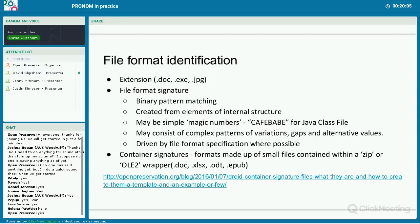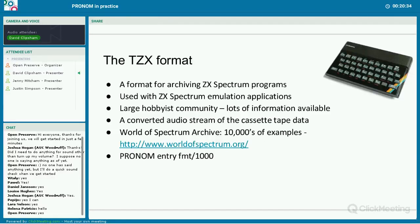There is a third view, which is the container signature mechanism, which I'm not going to go into in too much detail in this presentation. There is a blog post that was written by Ross Spencer about 1.5 years ago that goes into great detail about what DROID container signatures are, what container sequences are, and how to construct them. Today I'm going to focus primarily on the binary signatures, and to do that I'm going to illustrate with an actual example that lives within PRONOM called the TZX format.